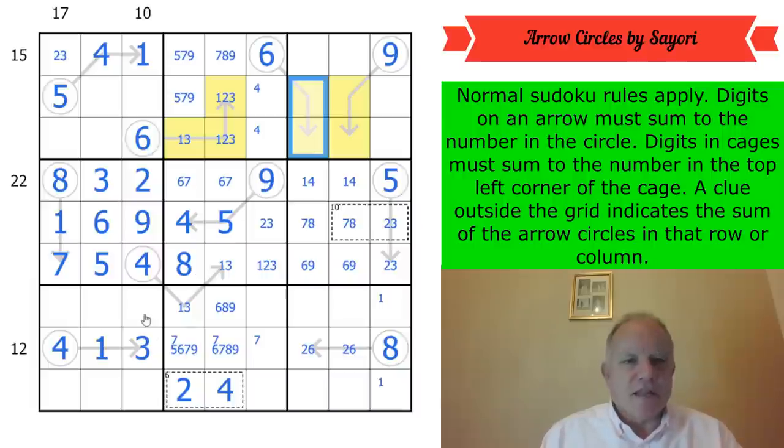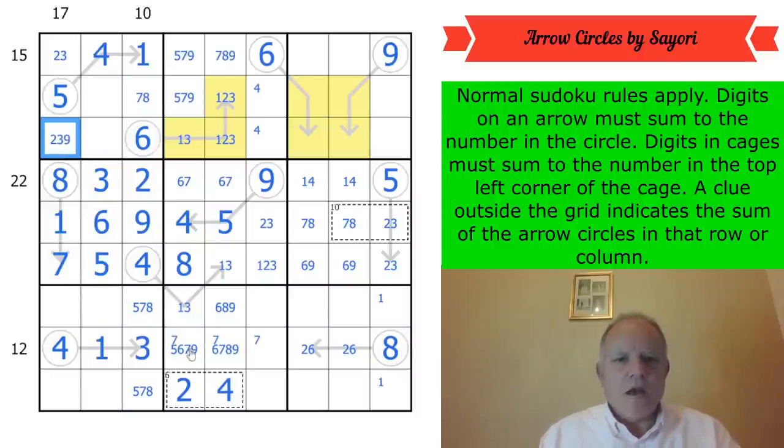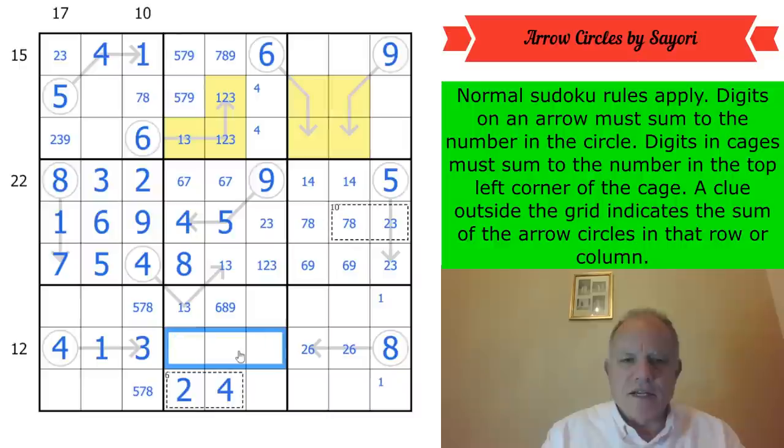Okay, bit stuck there. Let's make that 7 or 8, and we've got 5, 7 and 8 to place in the column. 4, 3, 6, 5, 1. Don't know about those. They're from 2, 9, 8, 7. That is 2, 3 or 9. Oh, these are 5, 7, 9 now.